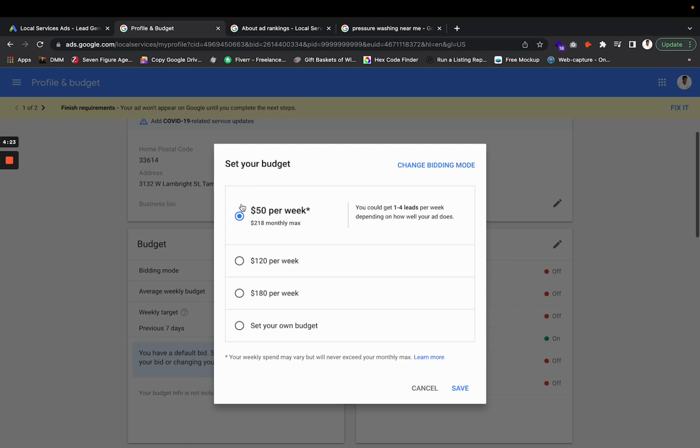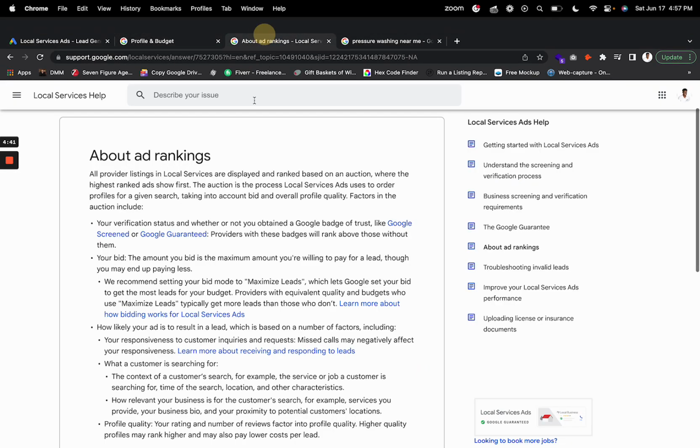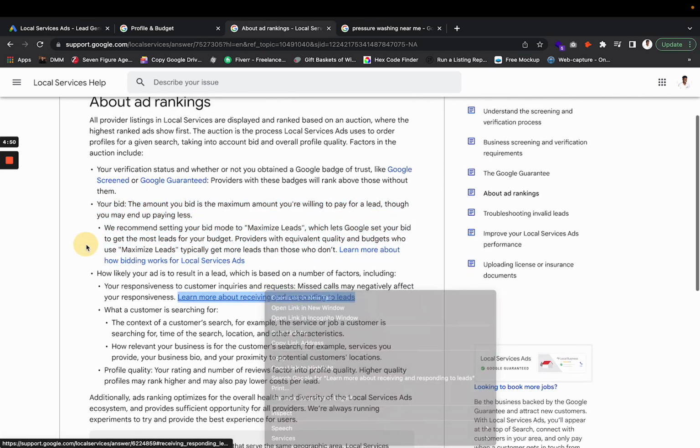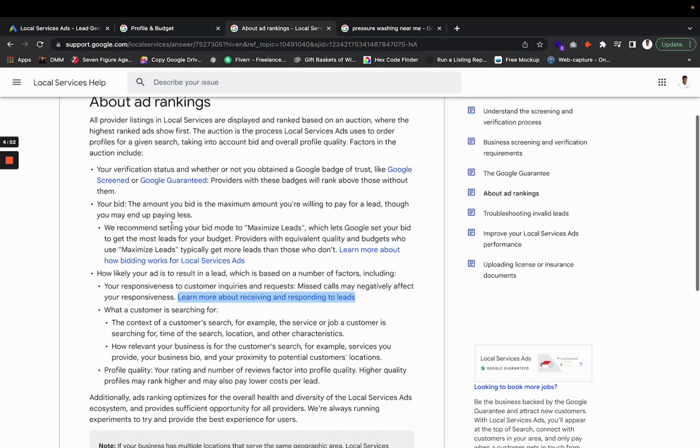For some of my clients, I might start off really aggressive, because you're not going to spend the demand that the exterior cleaning industry warrants, whether you're in Florida, Georgia, or the busiest areas. You're not going to be spending $4,000 a week on local service ads. But as you can see right here, the amount you bid is a ranking factor. I truly believe Google did this in order of importance. Your bid plays a pivotal role.